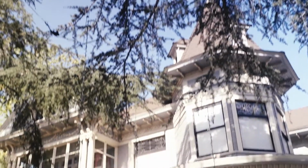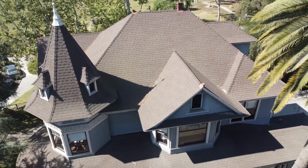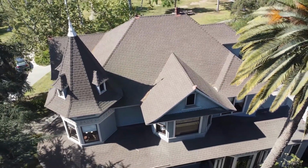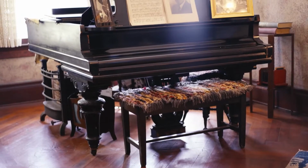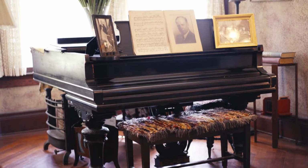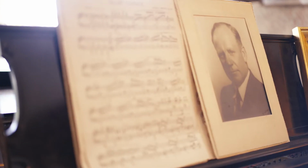In 1906, a banker named Stephen Green and his wife Josephine moved from Seattle and built an ornate Queen Anne Victorian residence in their new hometown of Long Beach, California. Walking through it today, you can just feel what they were like. So much attention to detail and so much pride. Today, it's known as the Bembridge House.